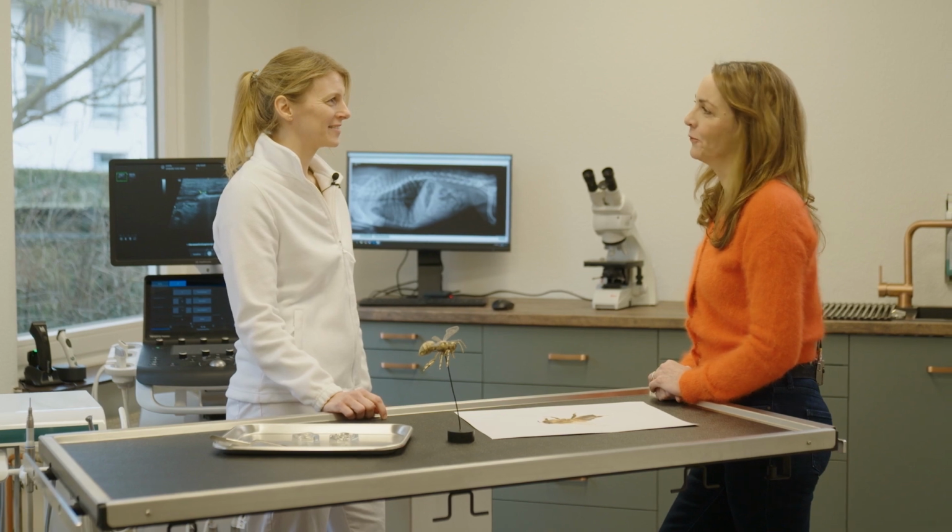Kristina, with what kind of diseases are bees battling? The bees in this part of the world are predominantly threatened by the American foul brood, as well as high-level infestation by the varroa mite, which also causes various virus infections that can harm the bees additionally. And then there are also diarrhea germs, which can weaken the bee colony.